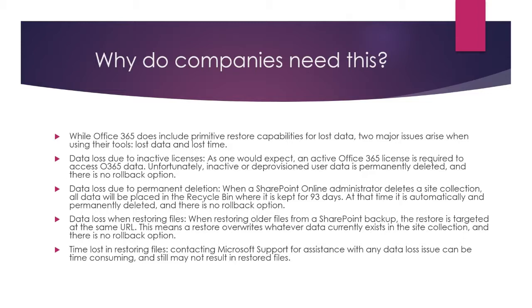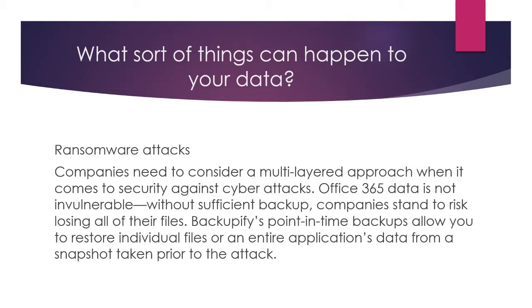And then of course just the time it takes to restore something. Like I said, calling Microsoft, not only is it time consuming, but it does cost money to go ahead and do that restore. What sort of things are we seeing happen to your data?